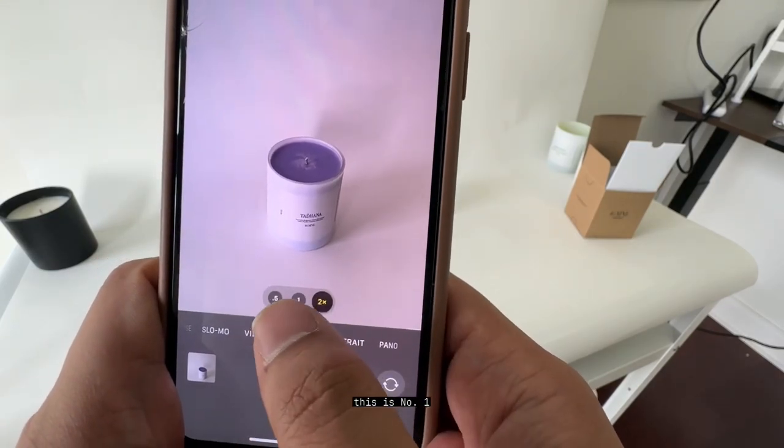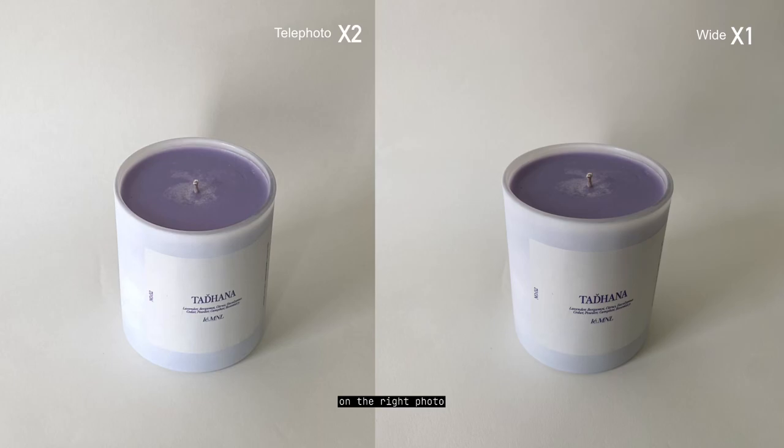This is number one. In the right photo, you can see the distortion from the top to the bottom, how it is thicker on the top and slimmer on the bottom. The telephoto just gives a more accurate dimension of the vessel. That's why I prefer the telephoto compared to the main camera.